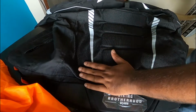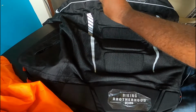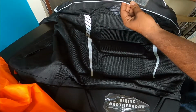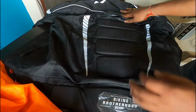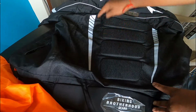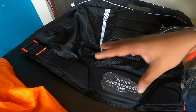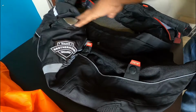Okay, as you can see the back, this is the design, guys. And here, as you can see, they have provided the Ladakh name, not leather, but a rubber kind of material, with the jacket name. And here they have provided their branding, and these are the reflectors, guys. Also they have provided a strap here, we can adjust the jacket according to our body size. I think, yeah, that's it, guys. Let me also wear it and show you how it looks.